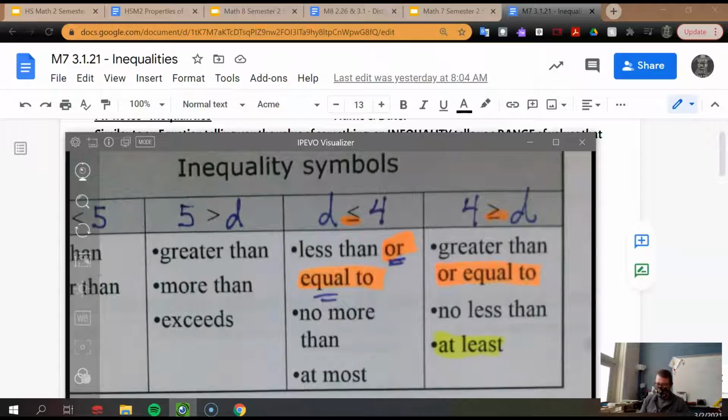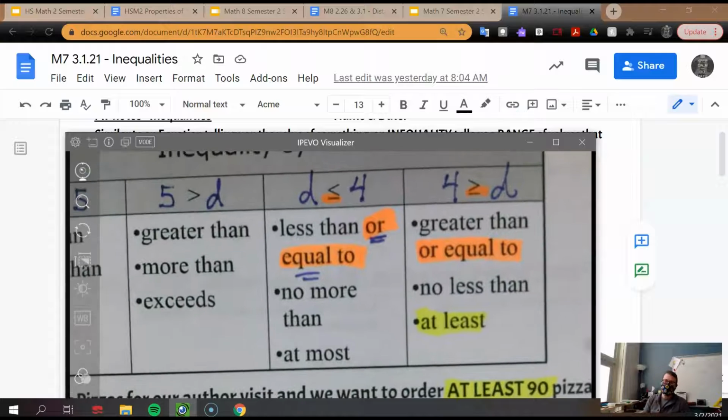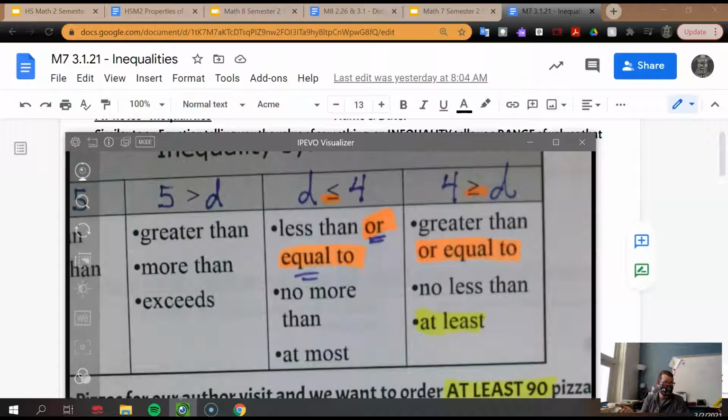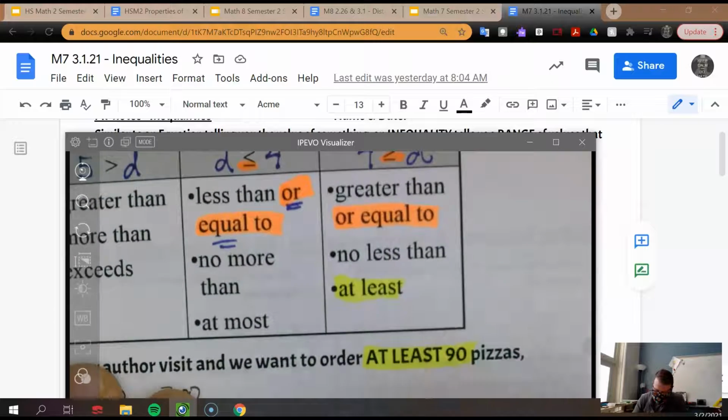Caroline, if we want to order pizzas for next week and we want to get at least 90, and we put you in charge of ordering pizzas, how many pizzas are you going to order? 90? You're just going to go with 90? That's fine. Is 90 at least 90? Okay, so Caroline says, all right, to get at least 90, I'm going to get 90.